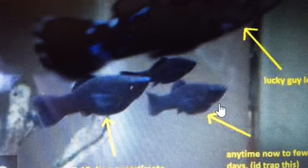That one has a very square belly, which means that it's time to put her in a breeder box or whatever you're going to do with her. So as you can see, that one's going to give birth because it has a square belly. That's what they usually are, a square belly. So as you can see, it's kind of similar.